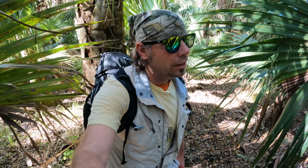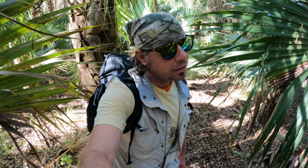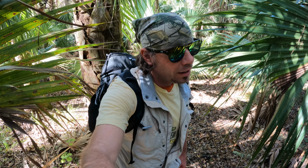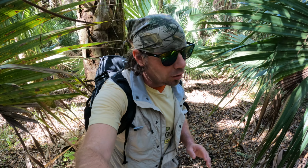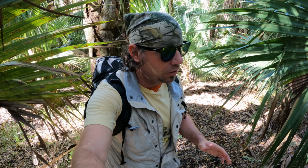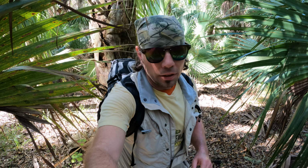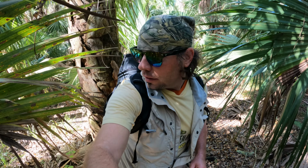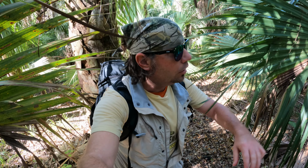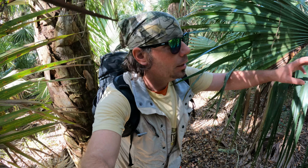Here we are at this shell midden. That's part of this mound complex out here along the river in these swamps. You can see a lot of shells that have been discarded over long periods of time, hundreds and thousands of years. It took a lot of building these mounds up with shells and debris, all from the natives that lived here and on these mounds. Hunted through the area, camped.